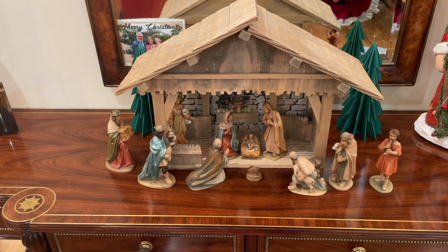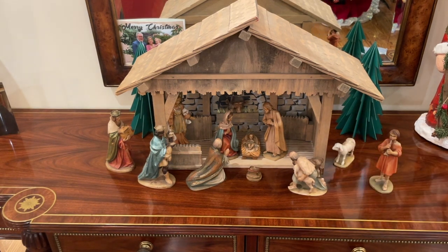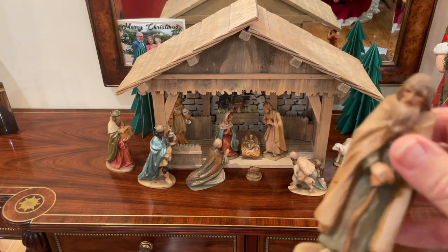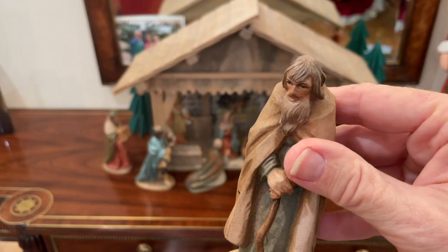It's actually a very high quality nativity. It is made by a company in Italy, and the pieces are all carved wood and hand painted.